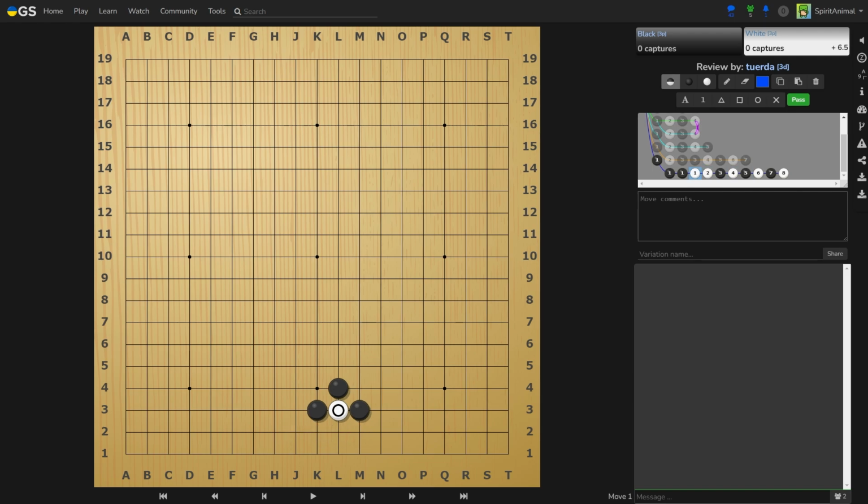You cannot capture this white stone. I mean, you might be able to capture it in a way like you extend this way and then make sure white doesn't make two eyes or something. But this isn't the kind of capturing sequence that we're talking about. The kind of capturing sequence that we're interested in is sort of you squeeze it, you run it out of liberties.